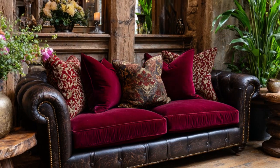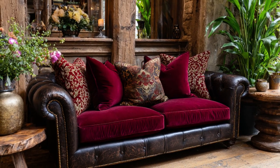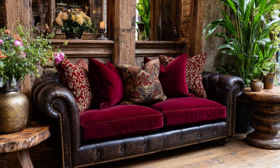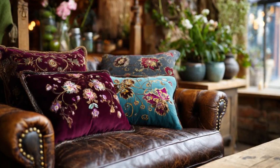There's an art to mixing textures without overwhelming the space. Here, soft linen curtains tame the hardness of steel beams, while aged leather chairs contrast beautifully with silk cushions.